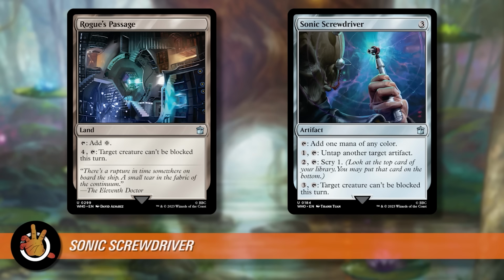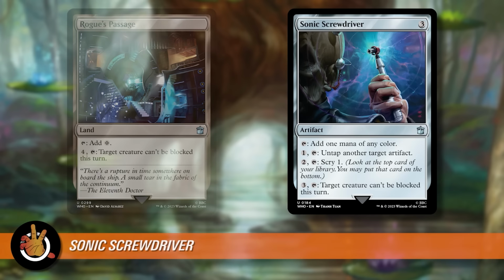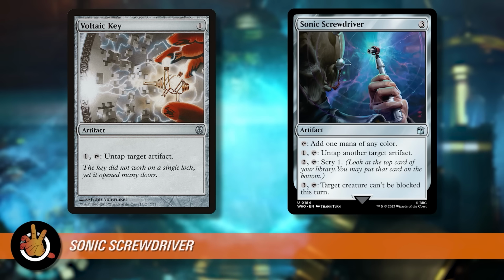Yep. 2 mana untap another target artifact is pretty high. Yeah, Voltaic Key is the comparison that costs 1 mana. Yeah, I mean, this costs 1 mana, but you're tapping the mana rock, so it does cost you 2 mana. Yeah. I mean, technically, yeah.